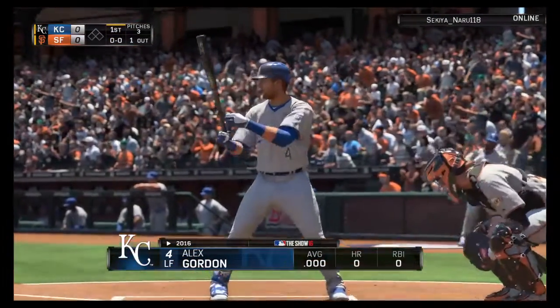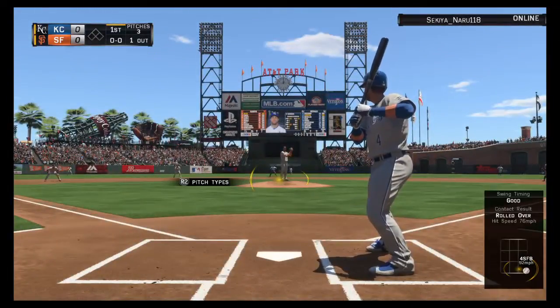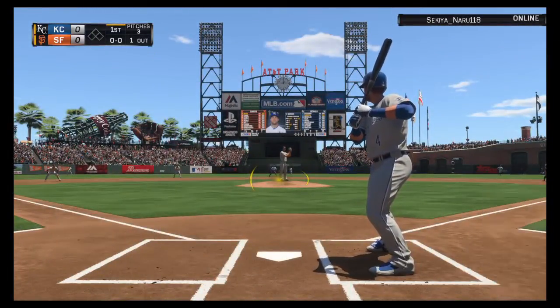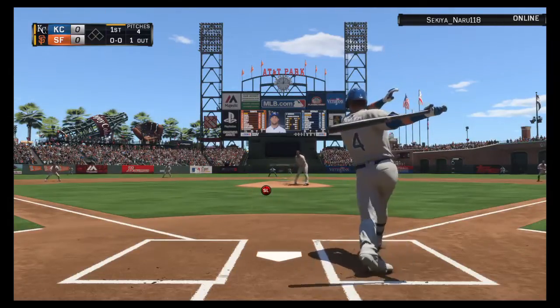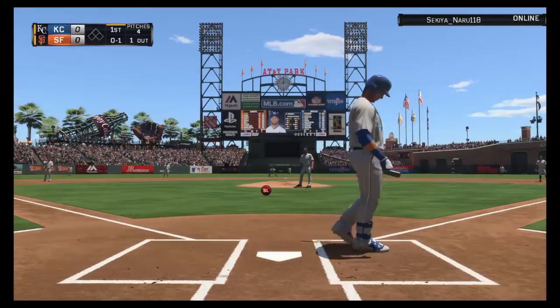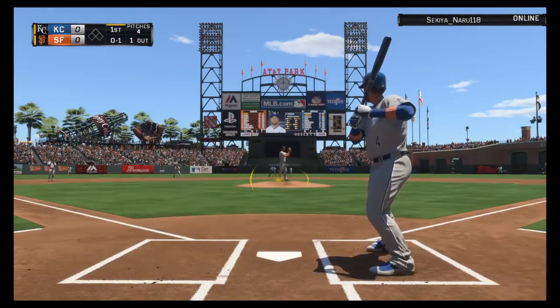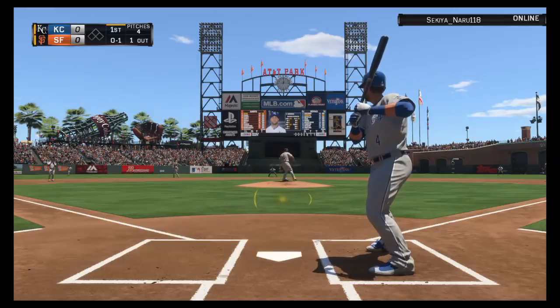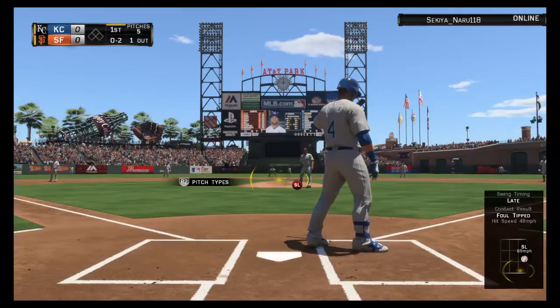Settling in now, Alex Gordon. He'll get to take his first cuts here. Here comes the first pitch. Chop foul at the plate, strike one. And he falls behind 0-2.